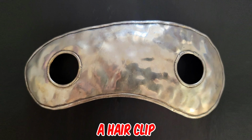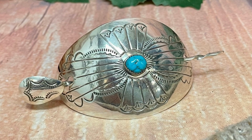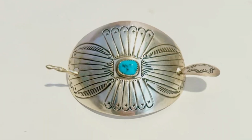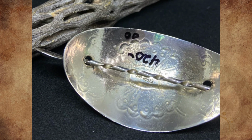It's a hair clip that would hold your hair in combination with a hair stick, like these. I guess it's also called a stick barrette or hair slide. It may also be used as a shawl pin on a shawl. You clamp a shawl in between the metal and pin.